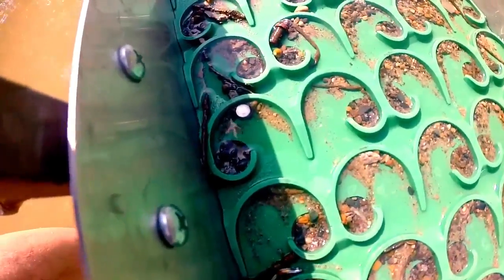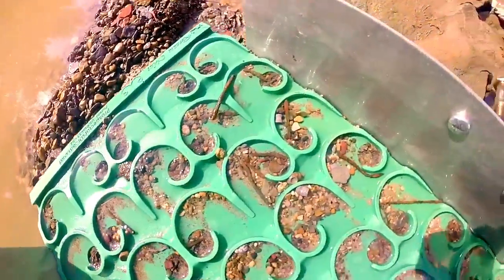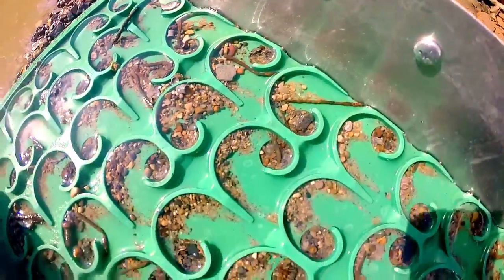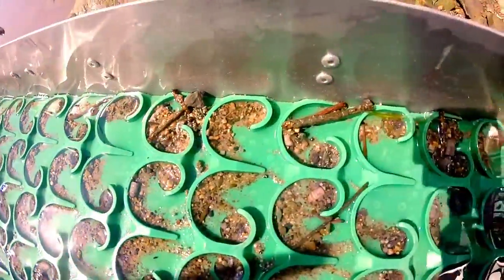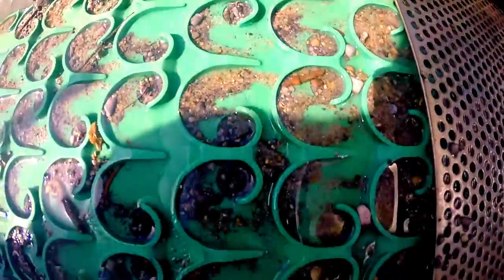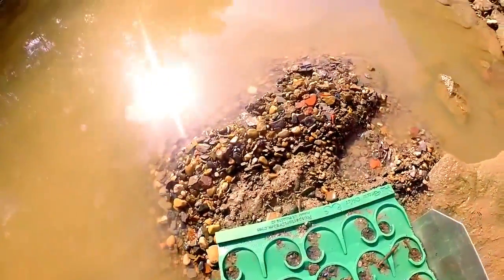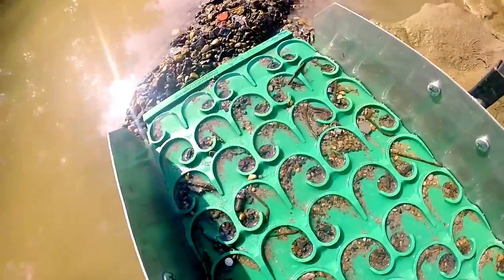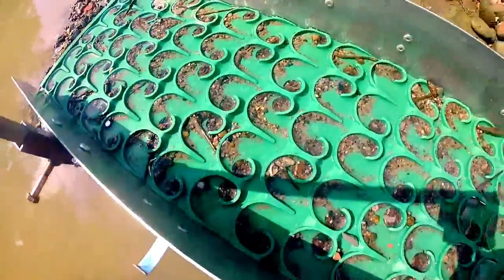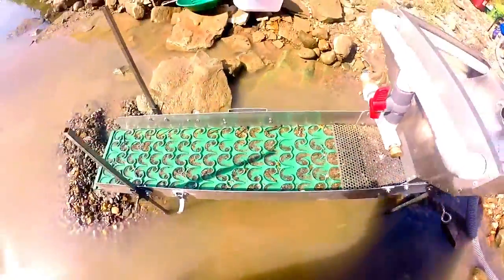I think that's a battery. Screw. Nails everywhere. Whole ton of lead, but we've been catching the gold, and I've been doing some panning of the tailings pile, and I didn't see no gold, so I think the dream mat's doing pretty good. We'll get her cleaned out, see what she's got.